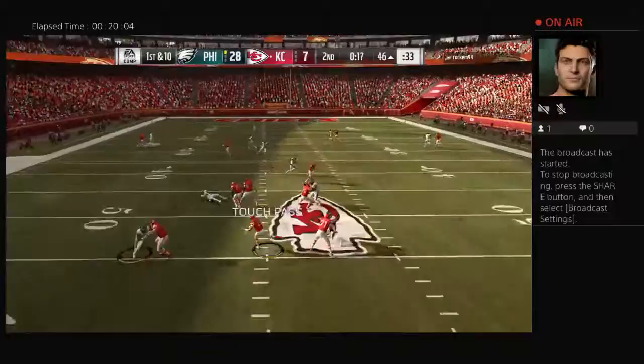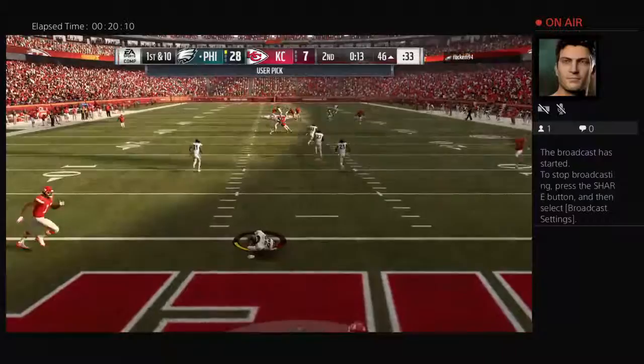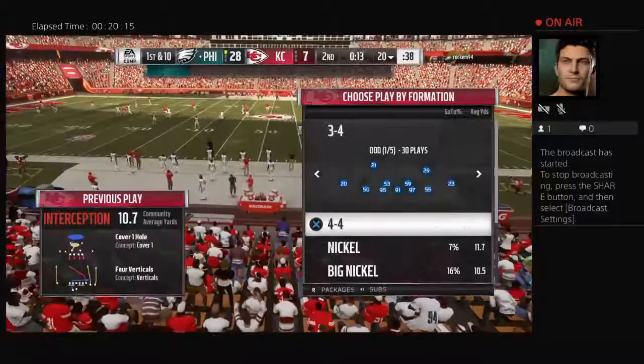To throw, it's Mahomes. And it's intercepted at the goal line. Picked off by Rodney McLeod. And his guys have got it back at the closing stages of the first half. Nice pick, nice pick.